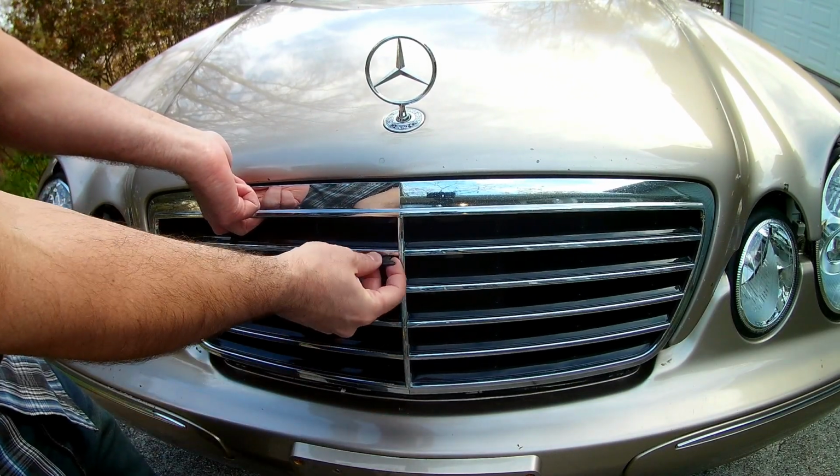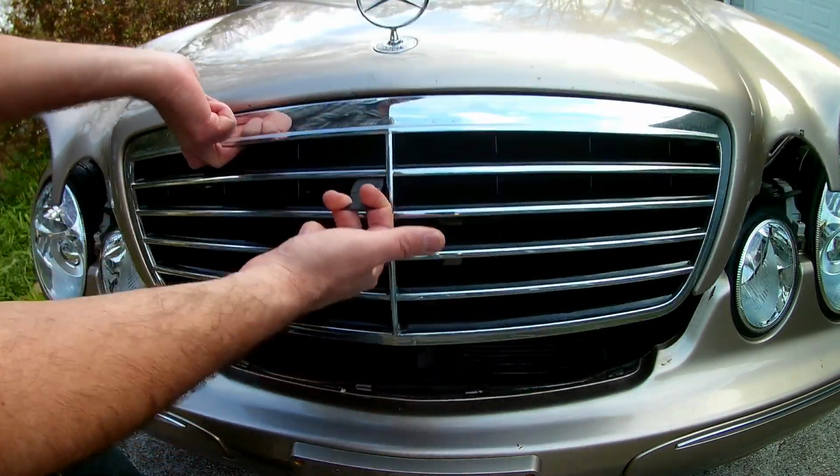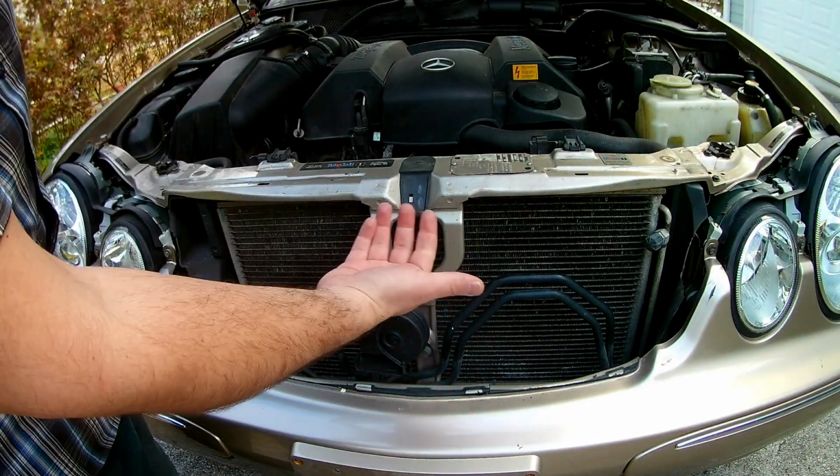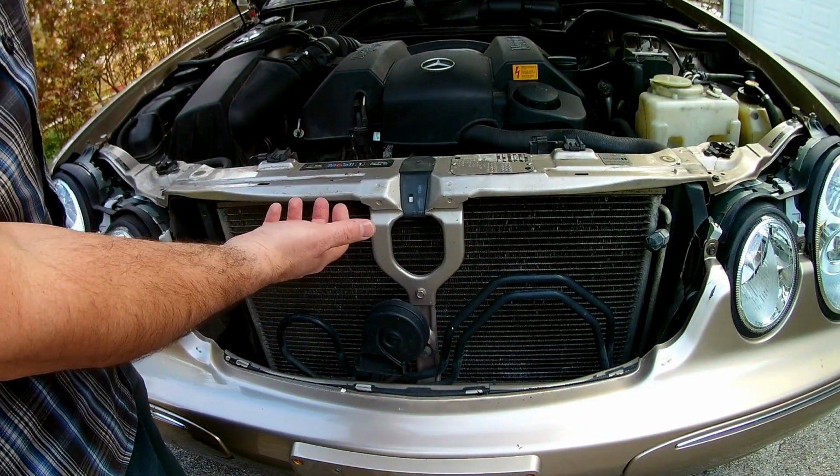So another interesting gadget is that when you go to open the hood and lift the hood a bit, a release lever will pop out and make it easy for you to open the hood. So there's no fiddling around, searching up underneath the hood to find a lever.